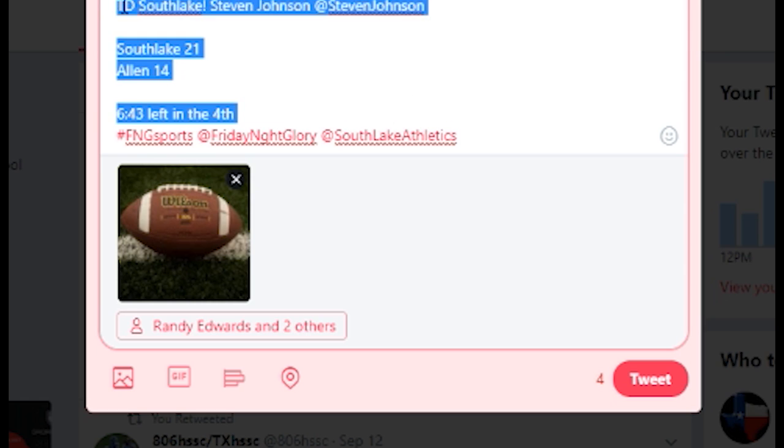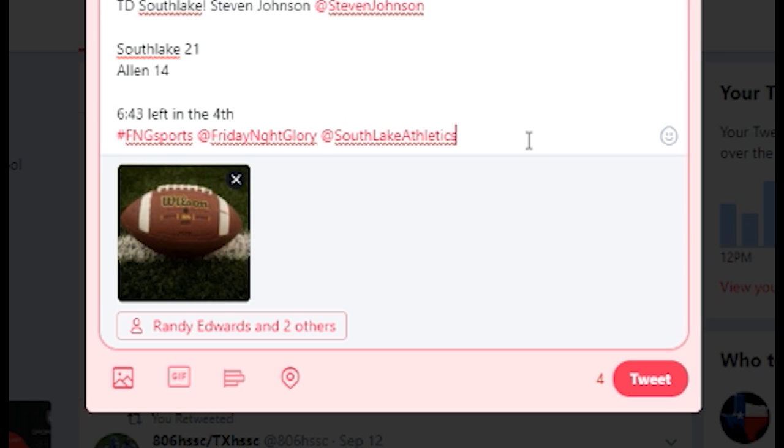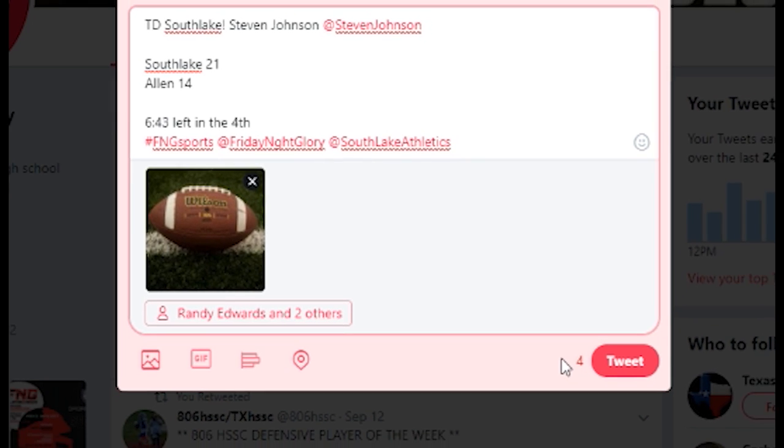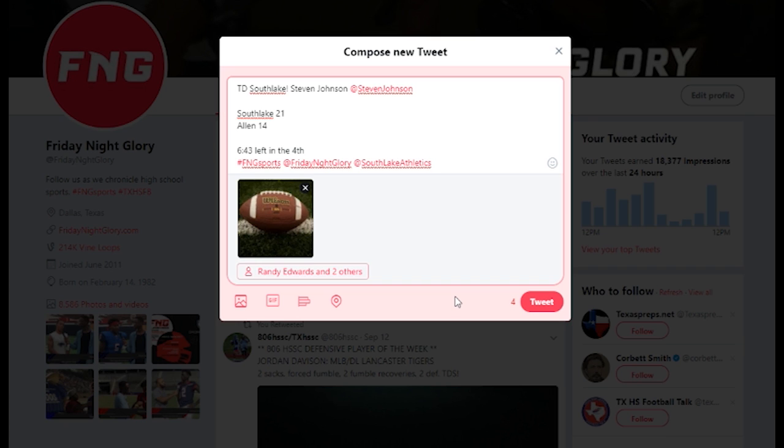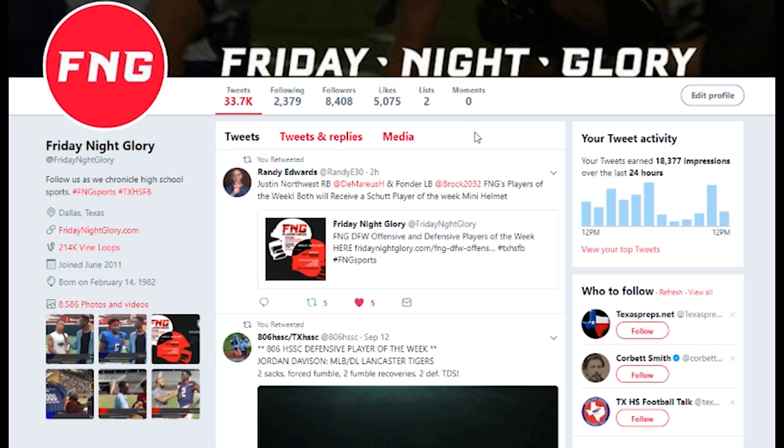So as long as you have this formula right here for score updates, and you have all the players that you need tagged in your tweet, you're good to go. So then you just hit tweet and post, and boom, it's up on the site. It's good to go. We get tagged, the players get tagged, booster clubs get tagged, and that's exactly what you need to do when you're posting score updates and video and pictures during game days.